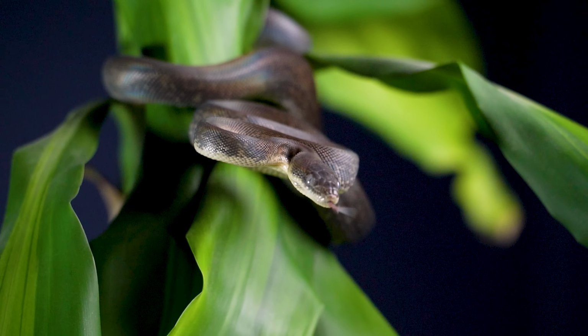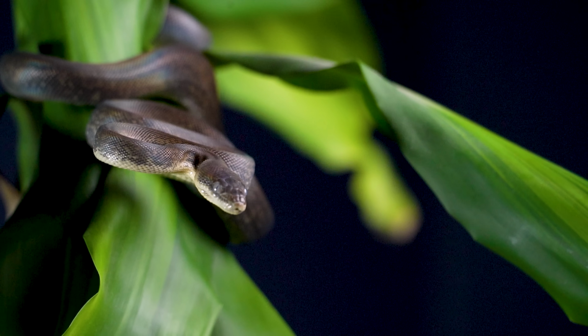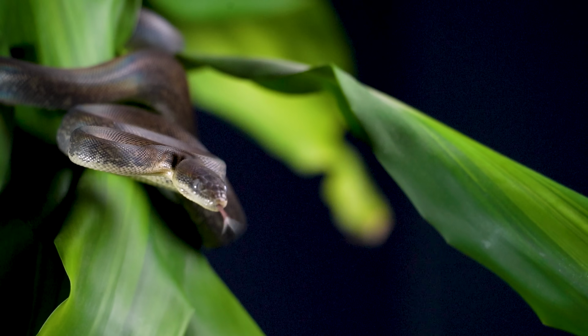Now these guys are a little bit cantankerous. As babies is what I mean. They're cantankerous as babies. If you don't work with them, they'll be cantankerous adults, and you don't want that. These are big, powerful snakes. If they were to bite you, it would definitely hurt. But from what I understand, Hobbs has never bit Annalise. The animal that I have tries to bite me constantly.